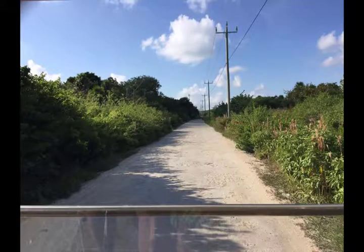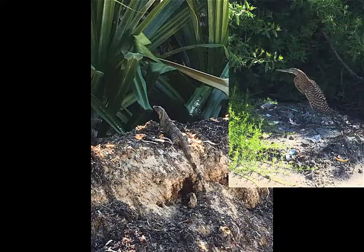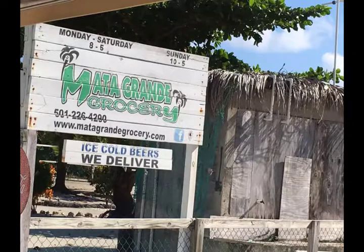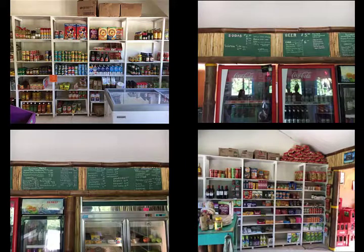Well, we learned that quick trip has a different meaning on the island, and the bumpy road to town. At least we can enjoy the wildlife and plant life along the way. 20 minutes later, we arrive at the market halfway to town. Not quite Kroger or H-E-B, but shopping local is fun, right? So we get what we need and head back to town to get ready for our first dive and snorkel.